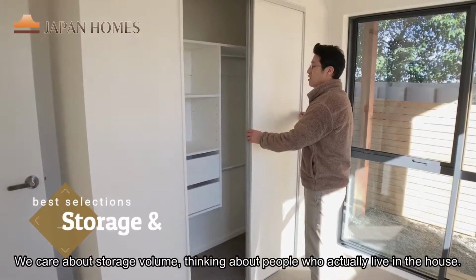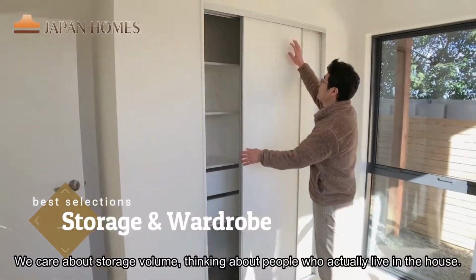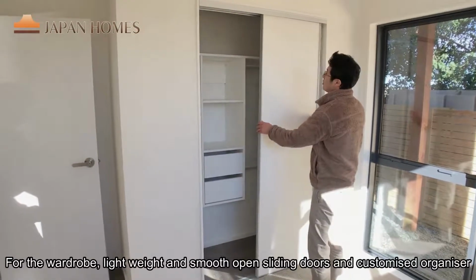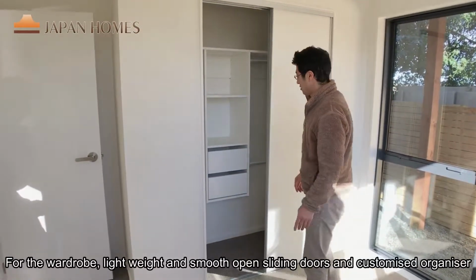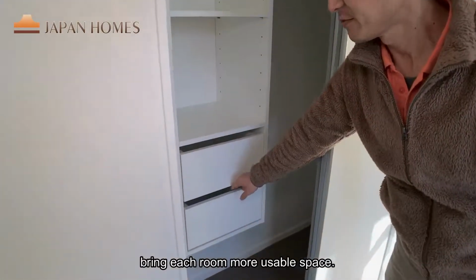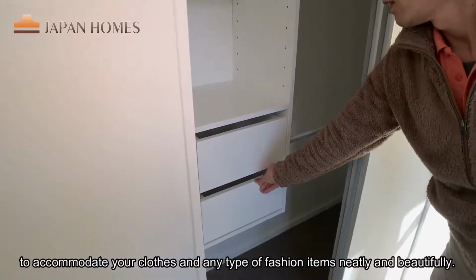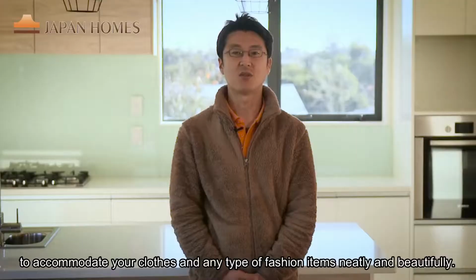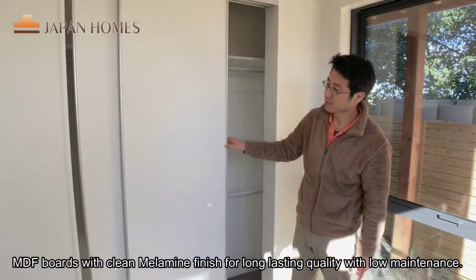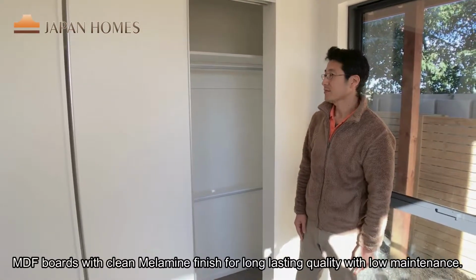We care about storage volume, thinking about people who actually live in the house. For the wardrobe, lightweight and smooth sliding doors and customized organizer bring each room more usable space. Modern style shelving system to accommodate your clothes and any type of fashion items neatly and beautifully. MDF boards with clean melamine finish for long-lasting quality with low maintenance.